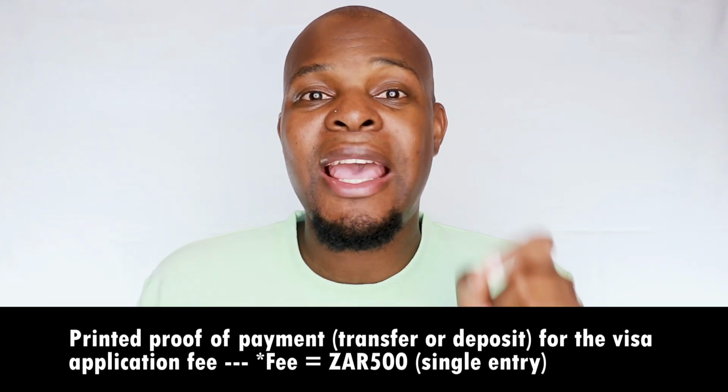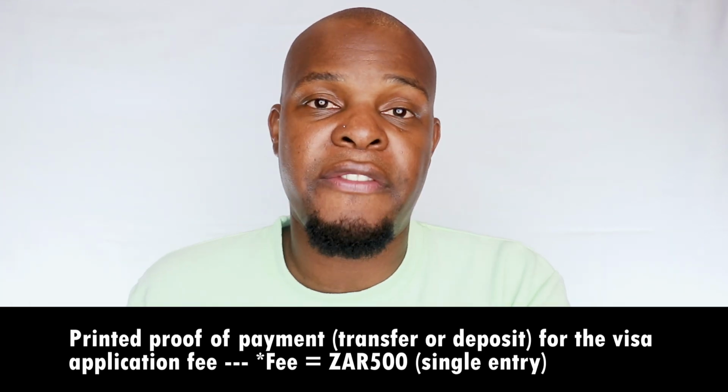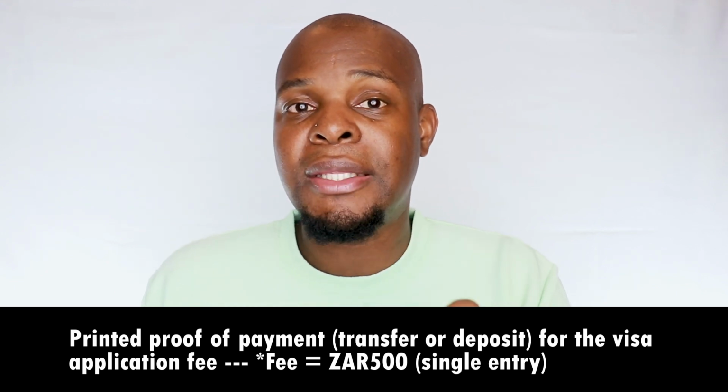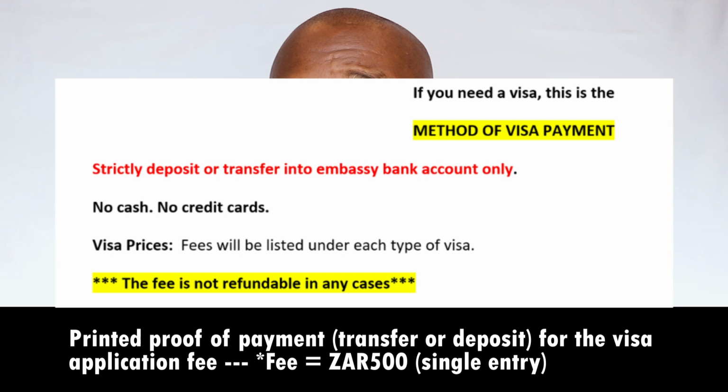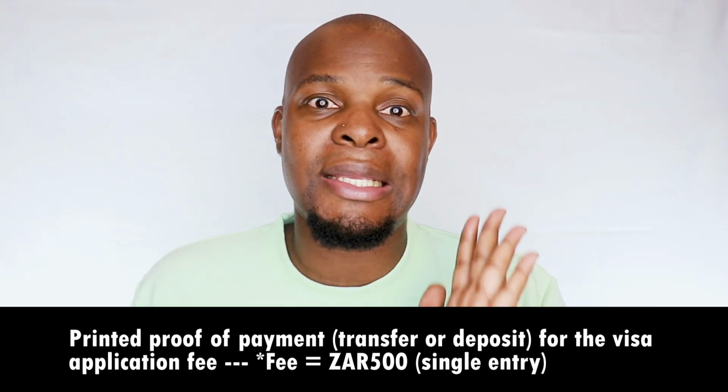Number 13, the price of the visa is 500 rands. Usually they advise you to pay within the same month that you're going to submit your application. If you're going to submit your application in May, you should make the payment in May. Don't make the payment in April and then submit in May.